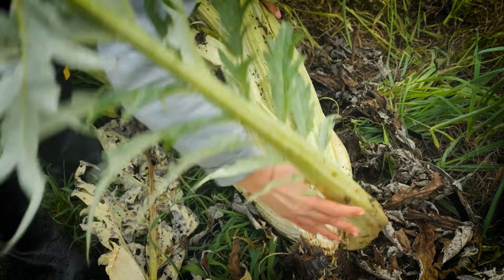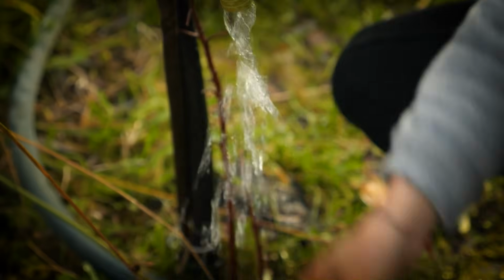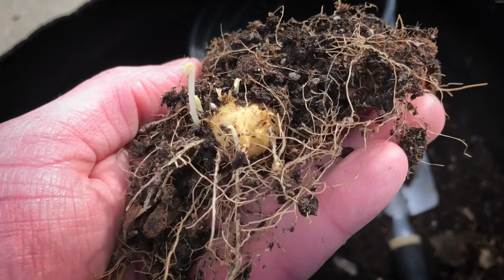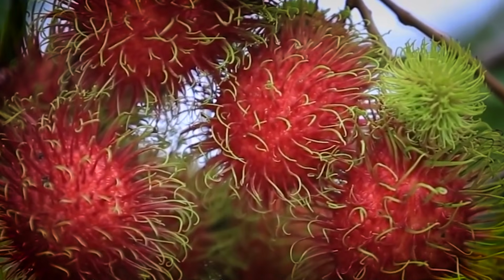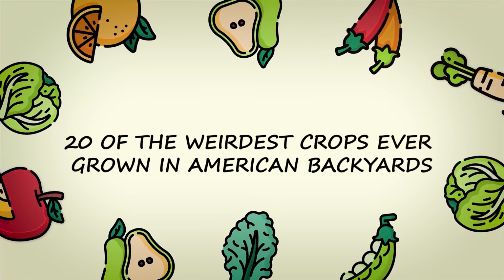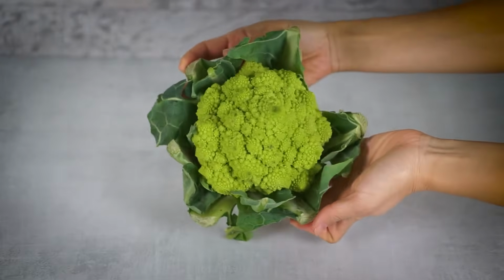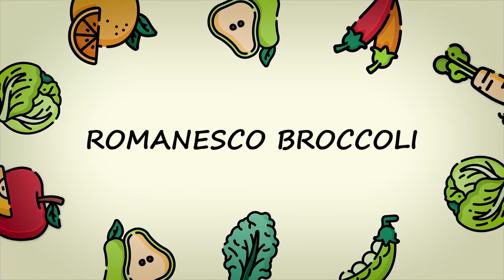Some were grown out of necessity by families maintaining old-world food traditions. Others were the experiments of curious gardeners willing to try anything that might grow. Stick around, because I'm going to show you 20 of the weirdest crops ever grown in American backyards. Plants so strange they make Brussels sprouts look downright conventional. Let's get into it. Romanesco broccoli.